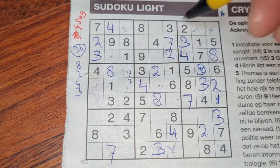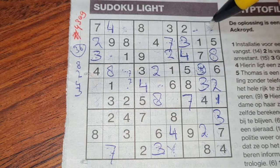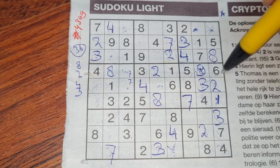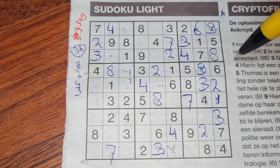Two missing numbers in this big square. Four numbers. So one, the two, the three, the four, the five, the six is missing. The seven, the eight, and the nine is missing. Six and a nine, six and a nine. We have a six there. No six there. Six should be here. And a nine goes there.